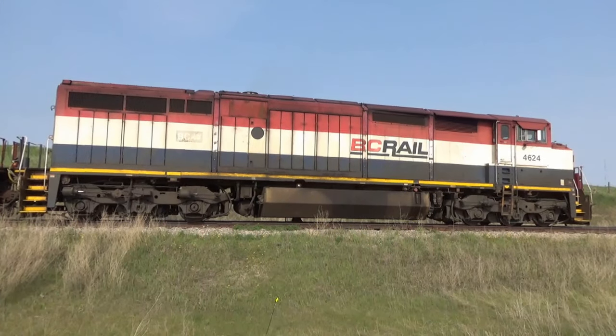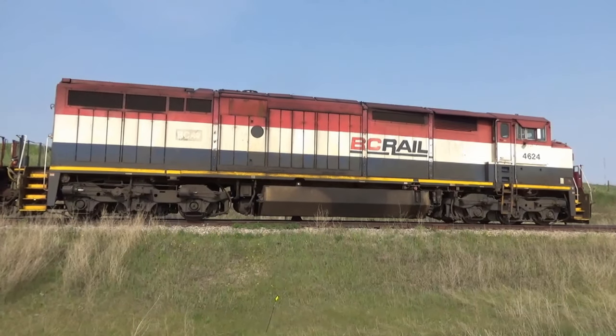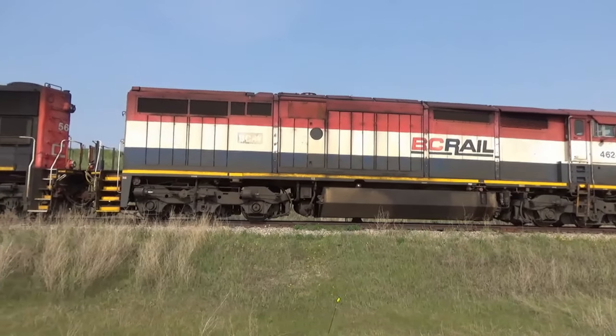When 4624 was up and running, then 5614 began to start, the first time I have seen an SD70I start up in person as well.